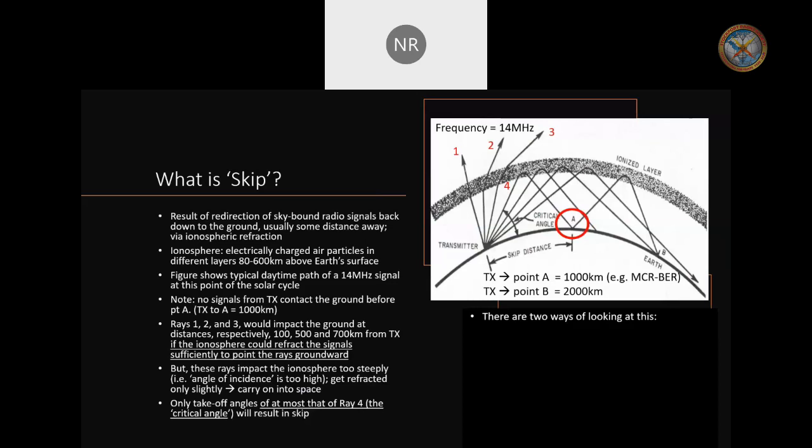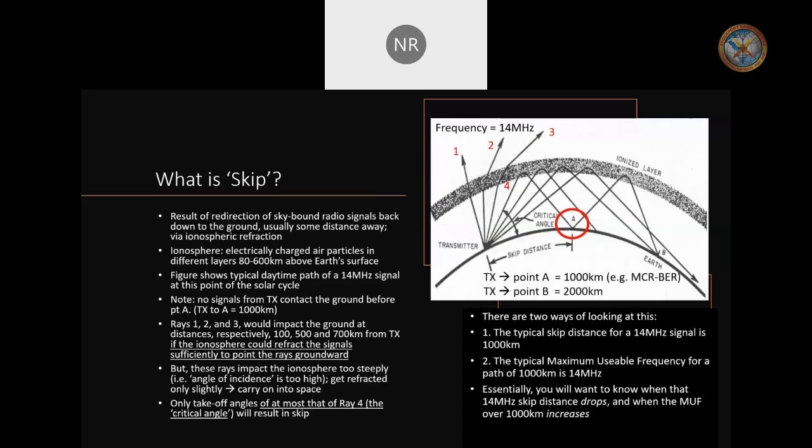So there are two ways of looking at this. In this case, the typical skip distance for a 14 megahertz signal around this time of the sunspot cycle during the day is 1,000 kilometres. Looking at it the other way, you'd say the maximum usable frequency for a path of 1,000 kilometres at this time is 14 megahertz. So essentially what you want to know is when, looking at one way, the 14 megahertz skip distance drops, or when the MUF at 1,000 kilometres increases, say to 21 or 28 megahertz.